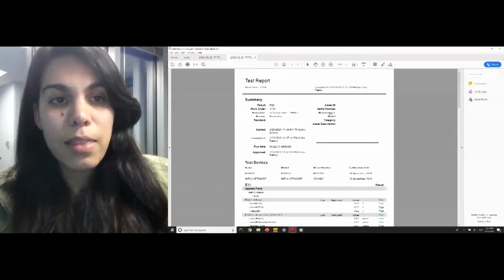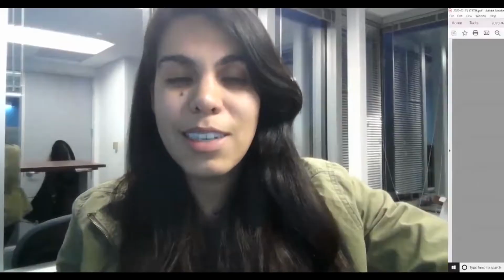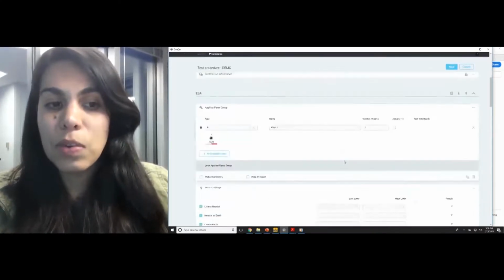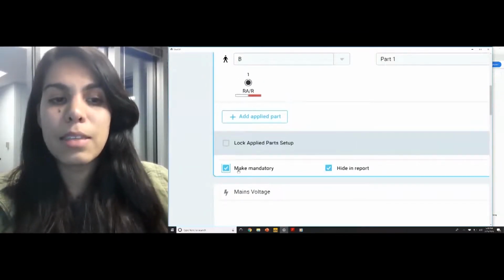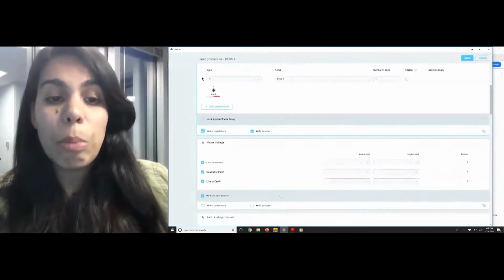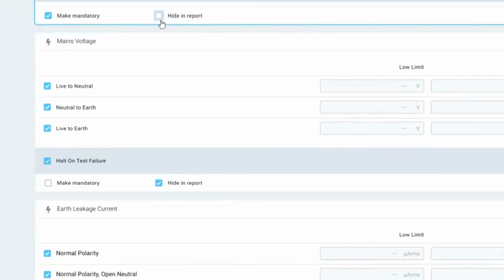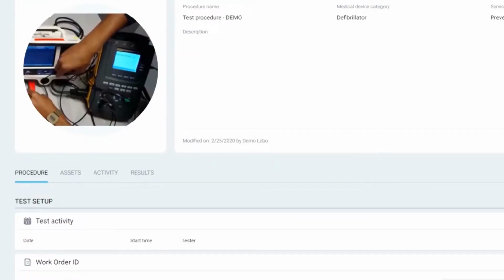So as you can see, this is a PDF of a report I just performed with all the required test information. And the beauty of OneQA is that you can also customize this report. So let's say I want to customize that report for that specific procedure. All I have to do here is very simple. I can go into a hide report feature as well as make this step mandatory. So if I didn't want this result, let's say the main voltage component to be shown, I could very easily just click hide report or unclick it. So I can just go ahead and save that. And I have customized my report.